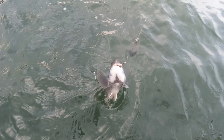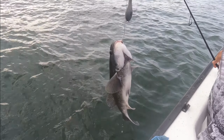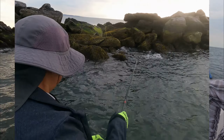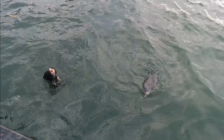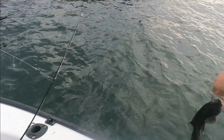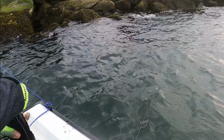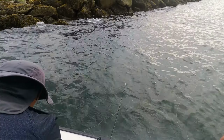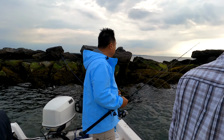Here's the first male right here. White chin male, first one. Okay, but not a keeper. None of them are keepers. Okay, let them go.